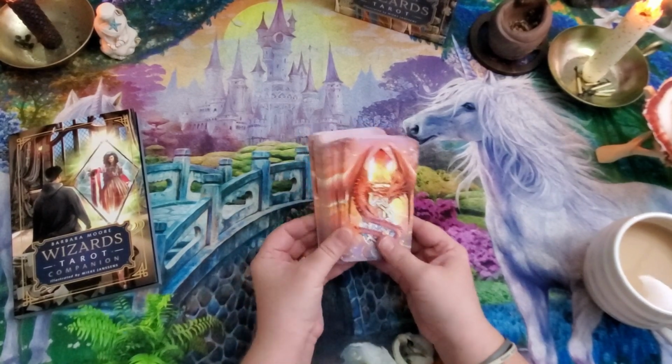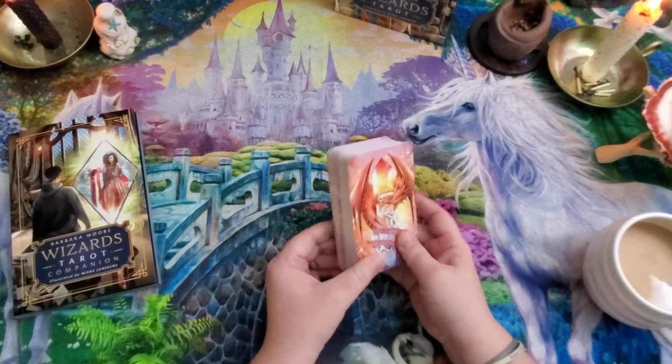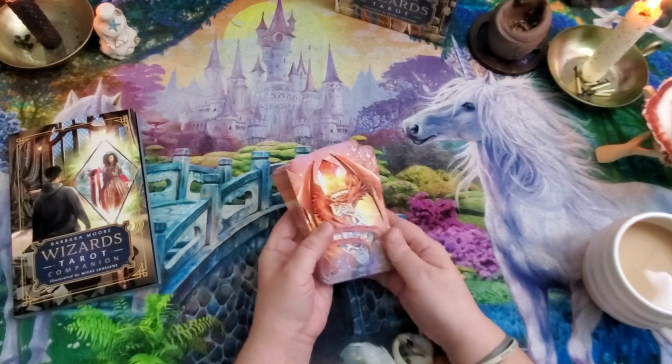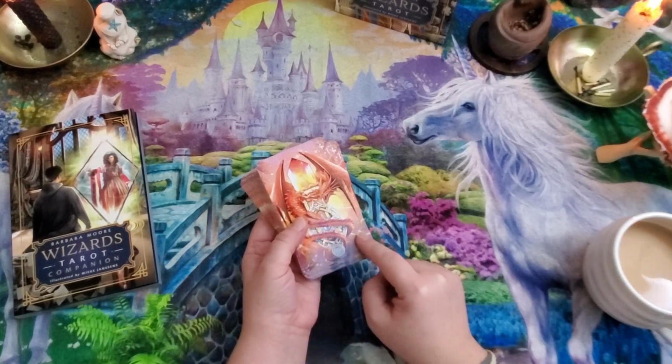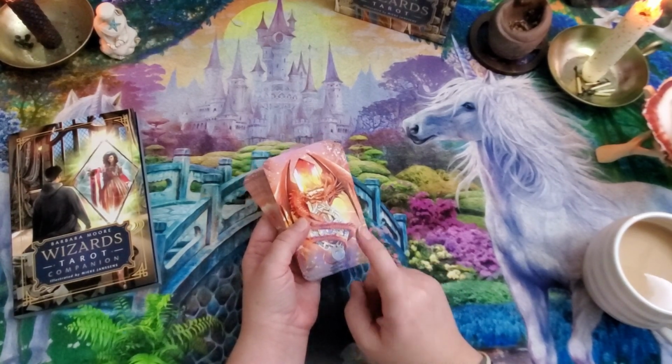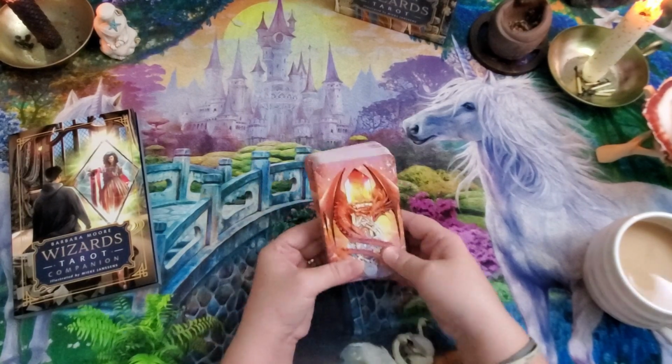I'm really tempted to edge these in like reds and oranges and yellows to match this back, maybe with a pop of purple. That might be kind of fun. I might do that. We'll see. Okay, sorry. Enough of the backs.